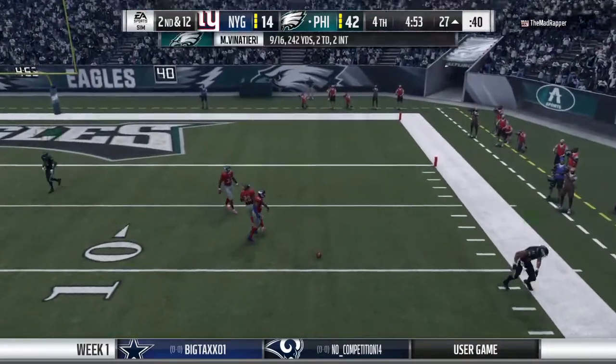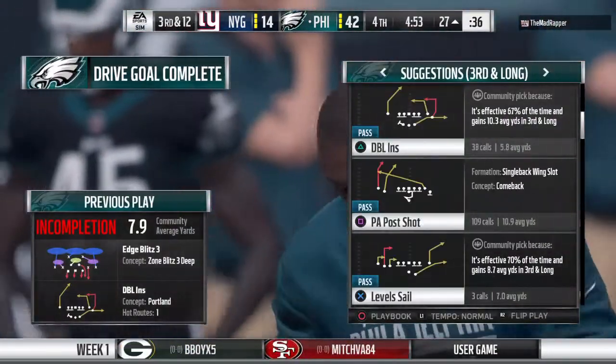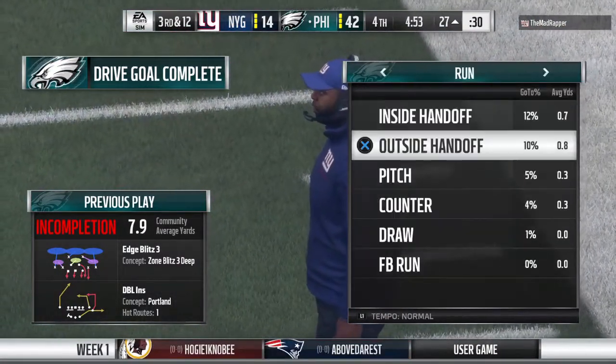And the hit jarred it loose. It's incomplete. You get a tight end like this, and you know he's used to dishing out punishment, but here, he's the one that has to absorb the contact, and as a result, unable to hold on to the football.